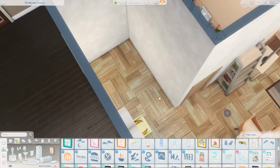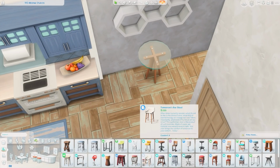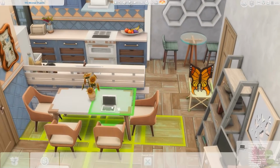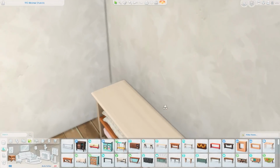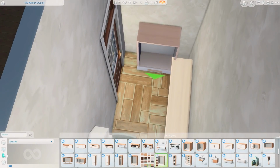And we're working on the entryway next, and in the entryway under the honeycomb shelving, this is going to be a small dining space. I end up using this table from Tiny Living with a couple of bar stools from Dream Home Decorator. And I was like, oh, I don't have a spot for a laptop because I would have liked to put it on the vanity, but unfortunately they do not snap to vanities. They only snap to desks and tables and island counters. So I put it on that table instead.